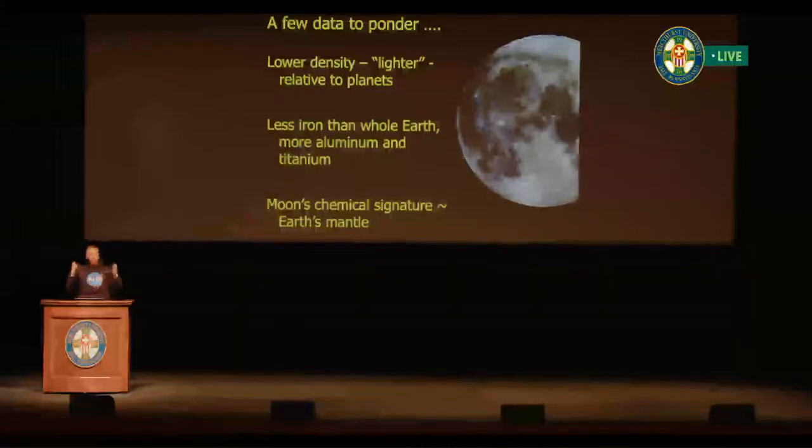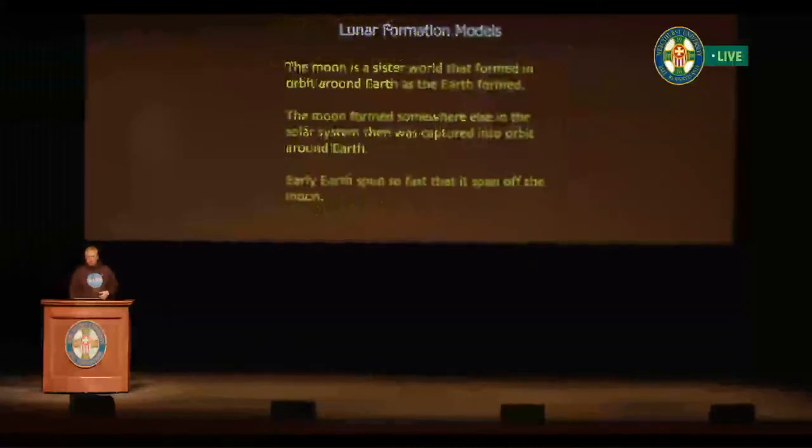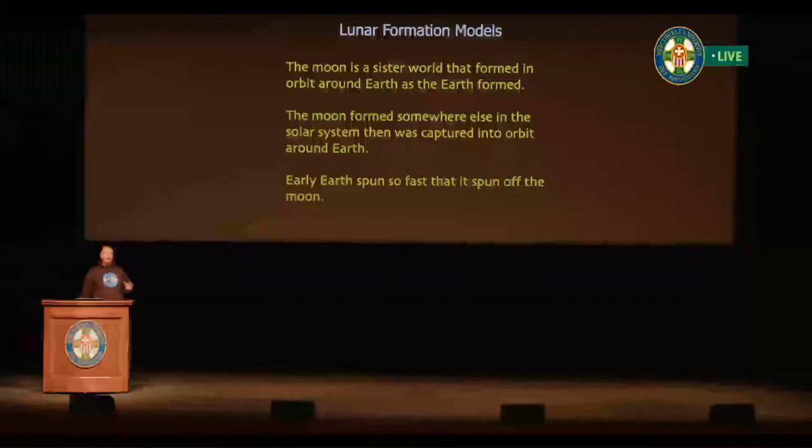So until about 1969, these were the dominant hypotheses that explain the moon's formation. The moon basically formed at the same part of the solar system as the Earth did. The solar system formed 4.6 billion years ago, so billion with a B.